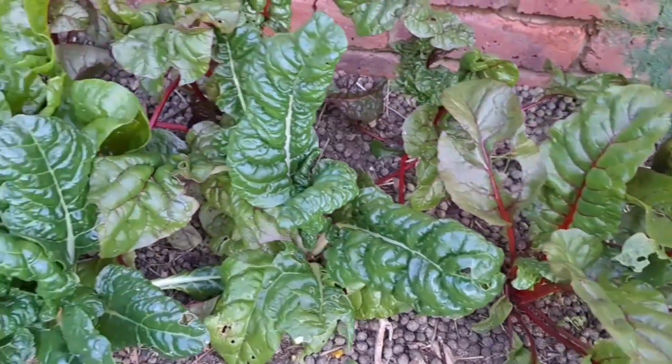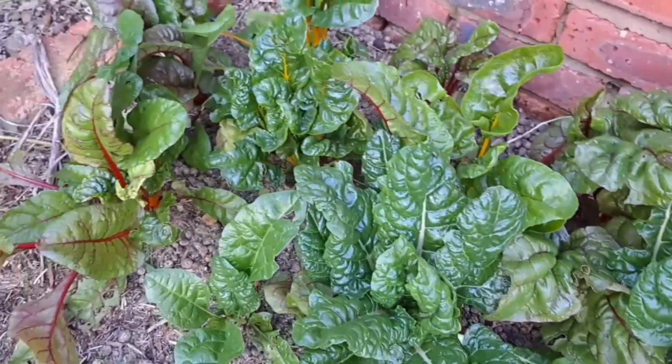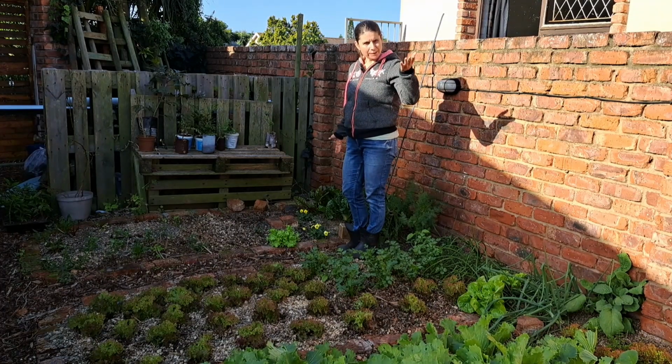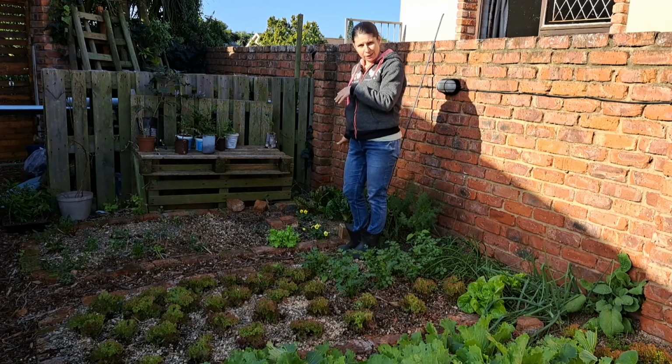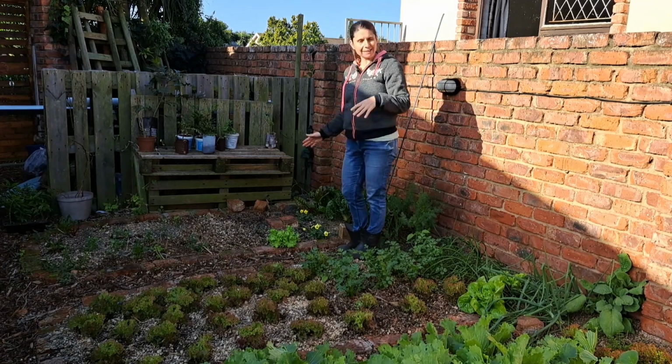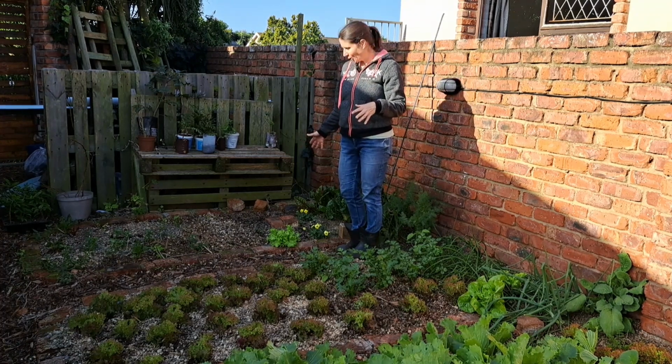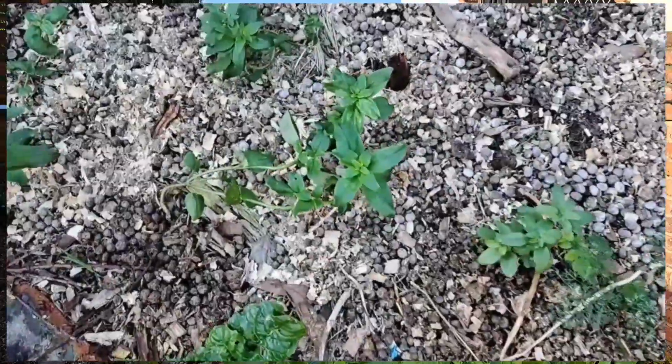Behind me over here is some more Swiss chard spinach. And now the sun doesn't shine here in the winter, which is why I can still actually plant them. They're a little bit smaller than the ones that do get sun, but once the sun starts shining here, which it already does in the morning, I can already see there's a huge difference in their growth. Otherwise, there isn't actually much here.